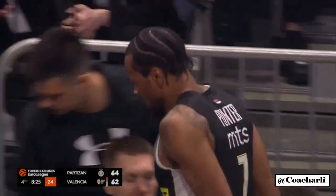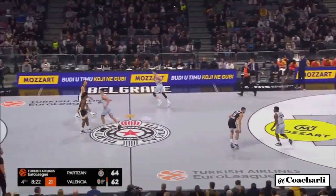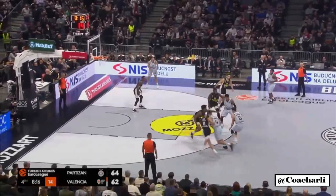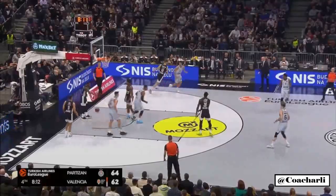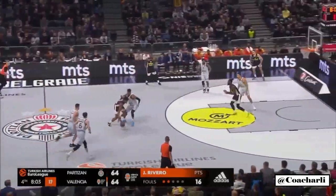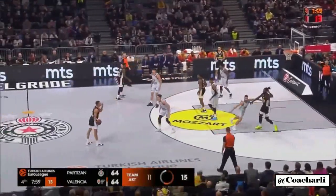Hunter has those 3 fouls and a technical, has to be careful down the stretch. Inside to Rivera, and he finishes in traffic. Again, the run and jump from Valencia. They're throwing it in at times.